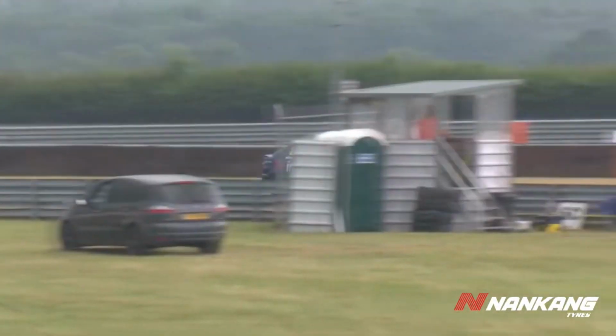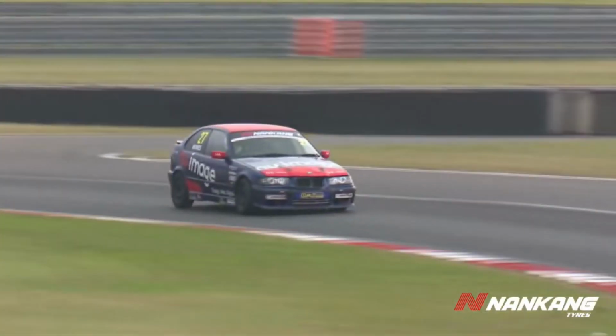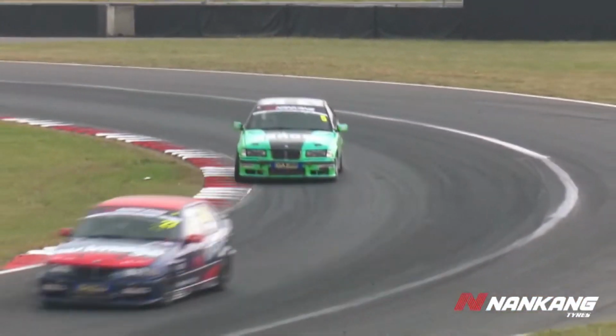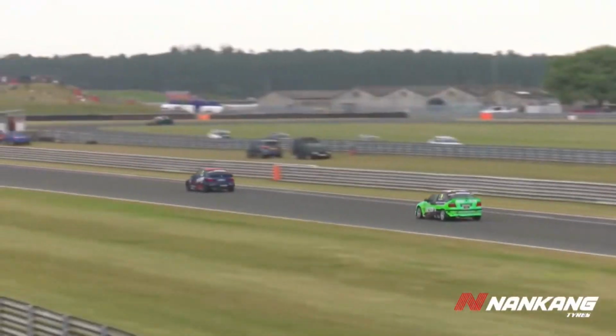This is the scrap that's going on for 6th and 7th now. Ian Houser has made it through thanks to that mistake there from Paul Mcguire. So he's made up some nice places from where he started. Again, confirmation on the leaders in the top 5: still Stephen Daly nearly 2 seconds ahead at the front of the field.